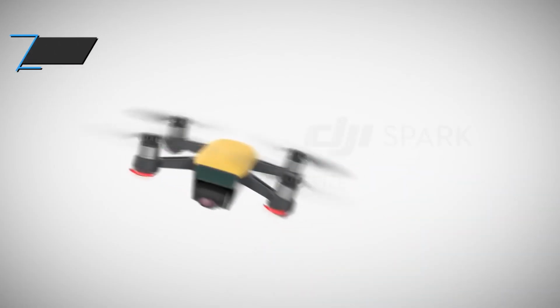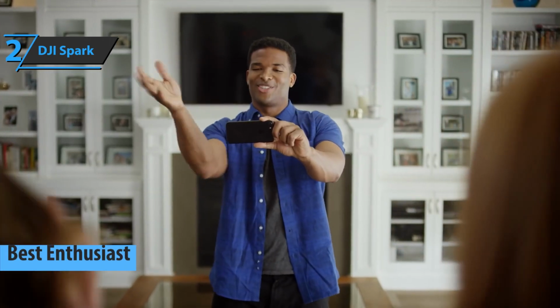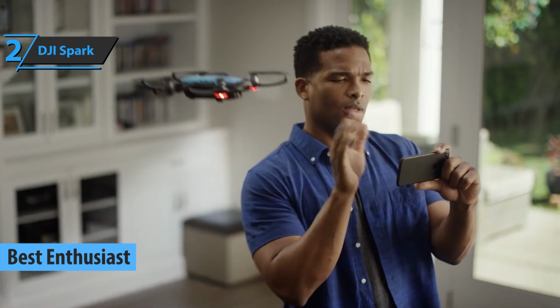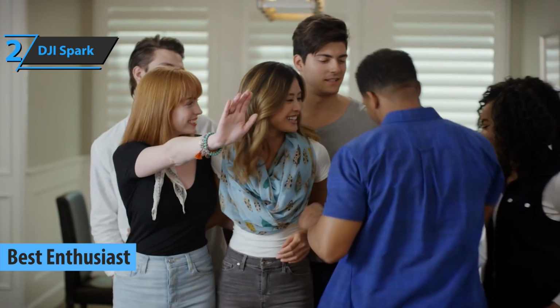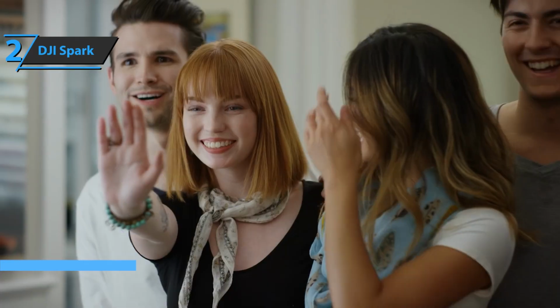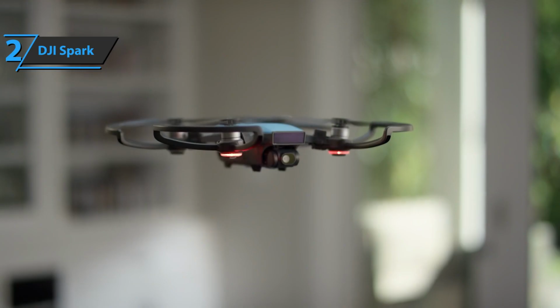The next product on our list for today is DJI Spark, also known as the best enthusiast budget drone that can be found in the market in 2021. Along with the compact size, the highlight of this device is the new movement control, a feature that gives greater independence so you don't need an app installed on a smartphone or remote control.